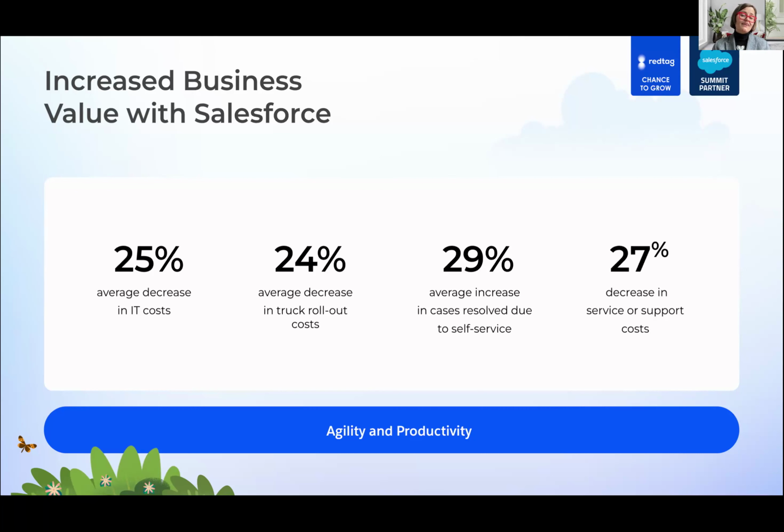There is a 29% increase in cases resolved due to self-service or service enhancement. So it's 30% more customers who are going to feel cared for. And a 20% decrease in support service costs. A lot of what we're also doing here is optimizing your business processes, which ends up removing some of that spend on inefficiencies and allows you to find better savings.